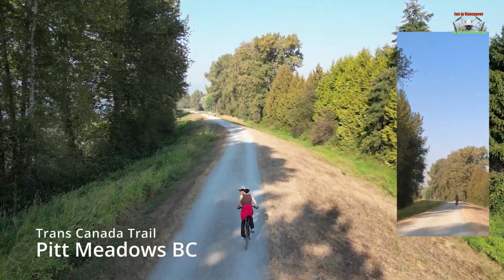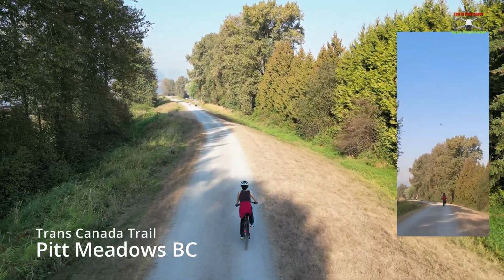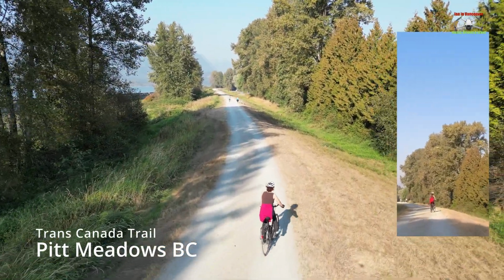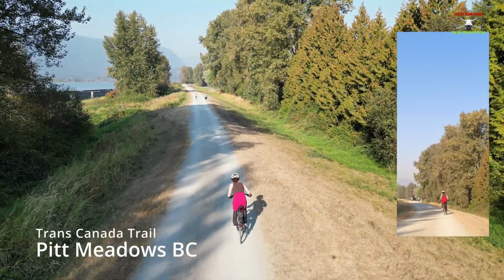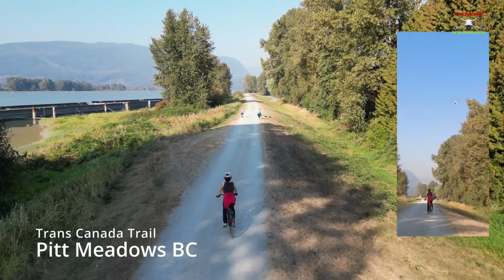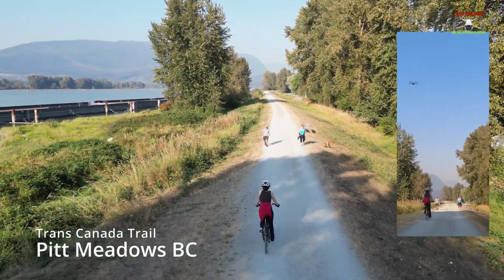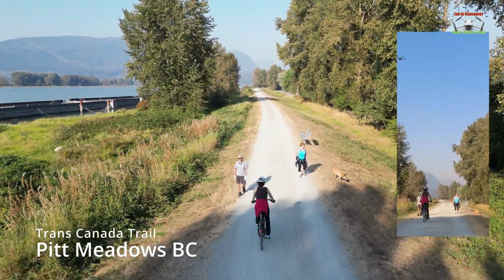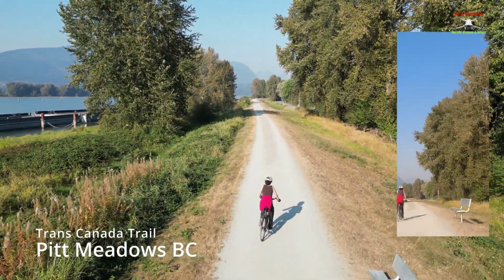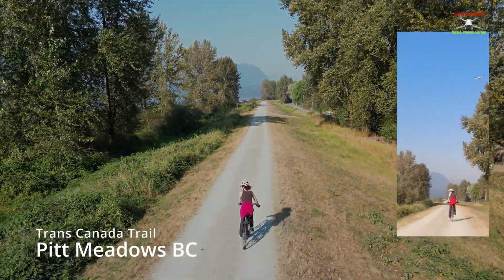In doubt, just stop when you need to. Keep going. A bird of prey came out of the bushes and went for the drone.